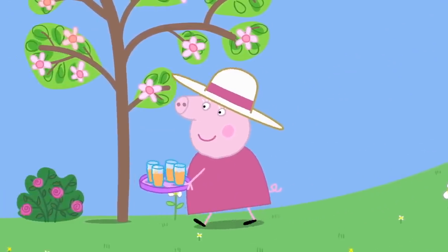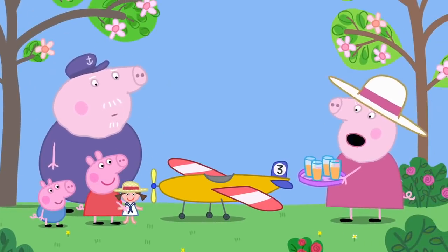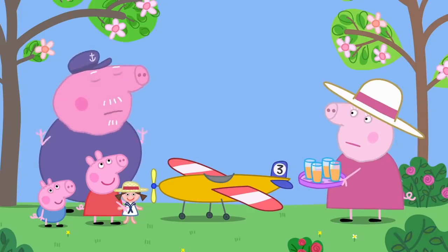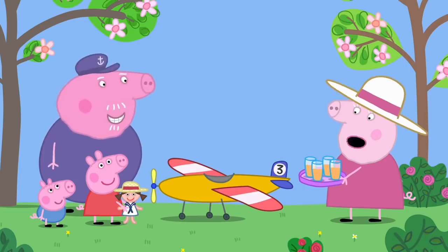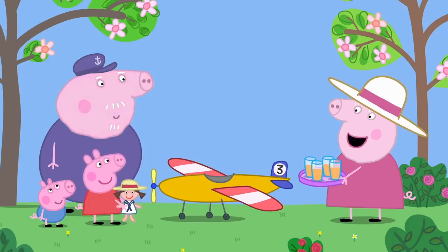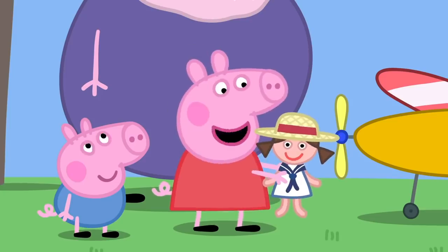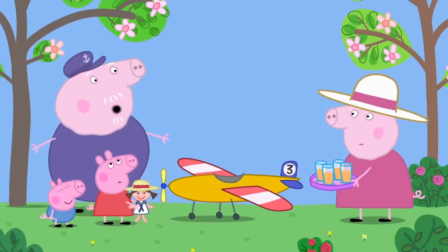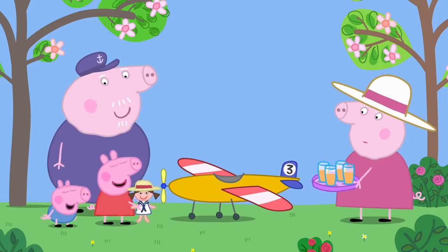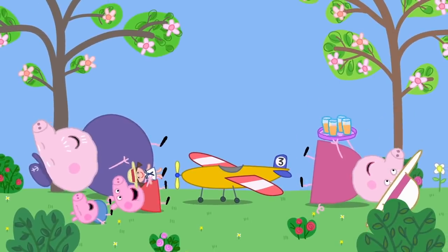Juice for everyone. Ah, Granny Pig. Perfect timing. What is that? It's a toy aeroplane. A big toy aeroplane. Yes, I can see that. Grandpa did some fancy flying. And Dolly, did you enjoy your playtime with Peppa and George? Grandpa put Dolly in the aeroplane. Yes, yes, we've all had a lovely time. Yes, Grandpa. Peppa and George love toy aeroplanes. Everybody loves toy aeroplanes.